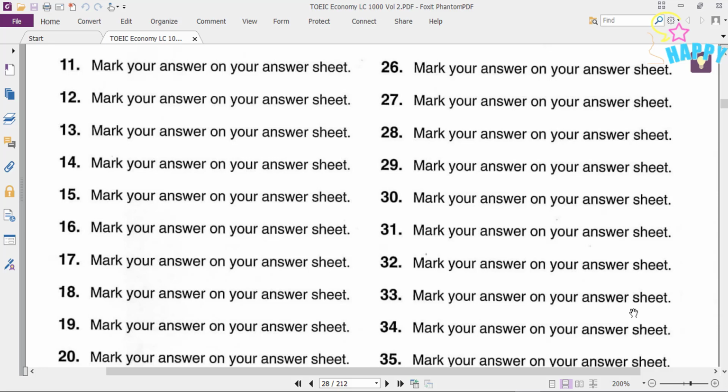Number 13. When will the next bus arrive? A, At the bus station. B, To the library. C, In 10 minutes.